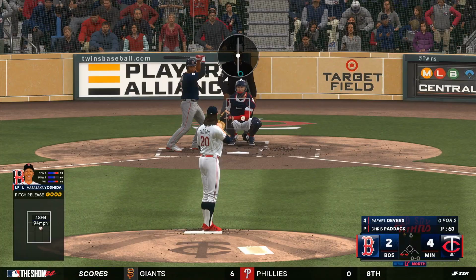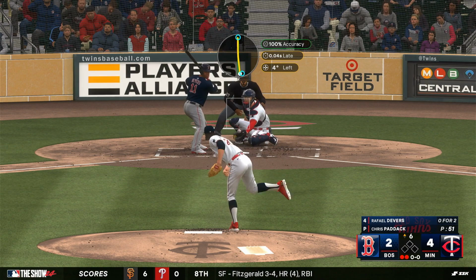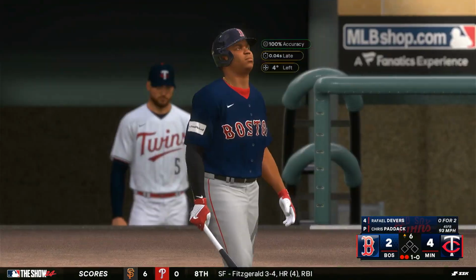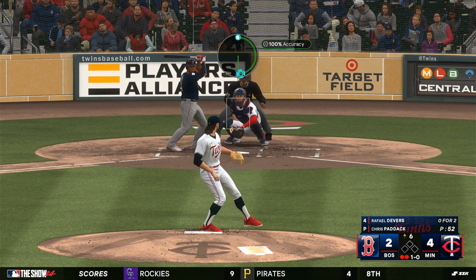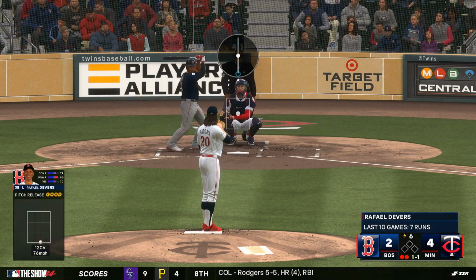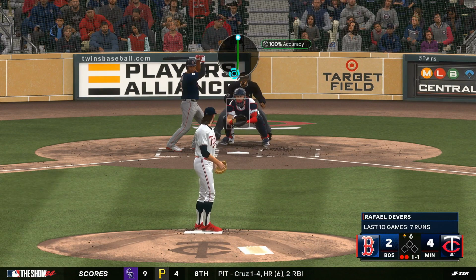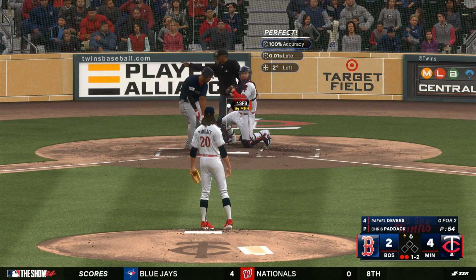And here is Devers. Just missed. You have to be creative pitching against bad ball hitters. You've got to add some velocity, subtract at times. Just avoiding the heart of the plate isn't always going to be enough. Guys like this can hurt you with pitches you wouldn't expect him to swing at. Late that time, and it's strike 2.